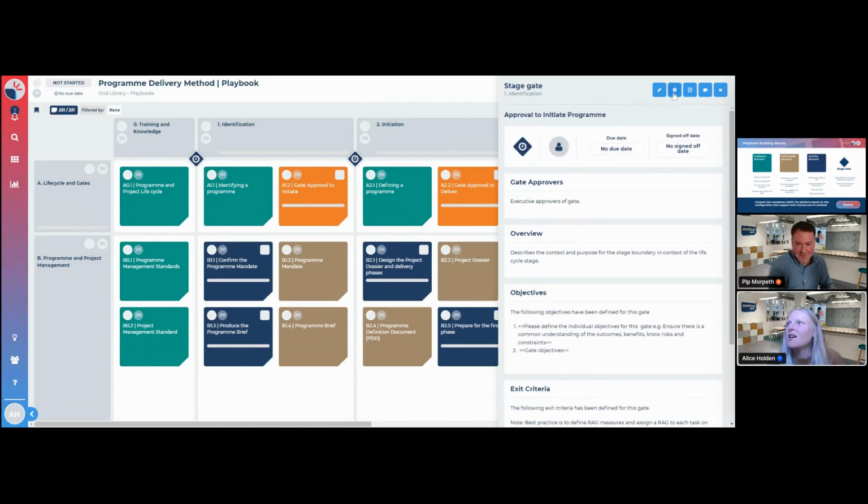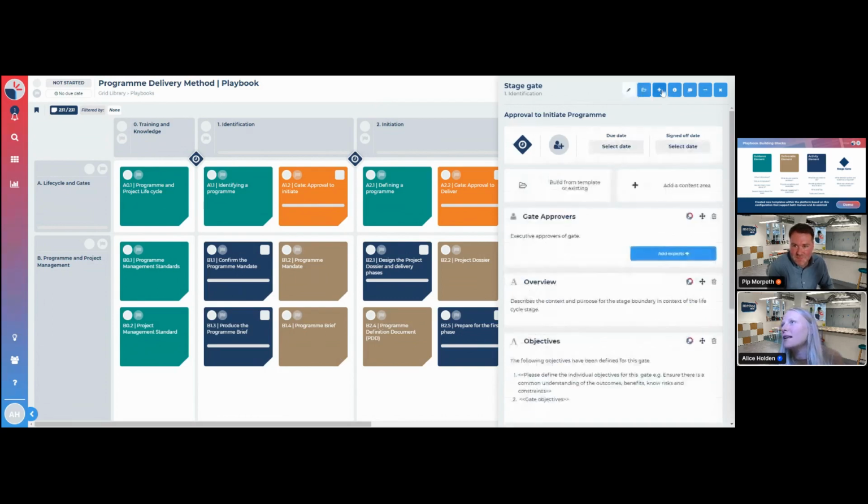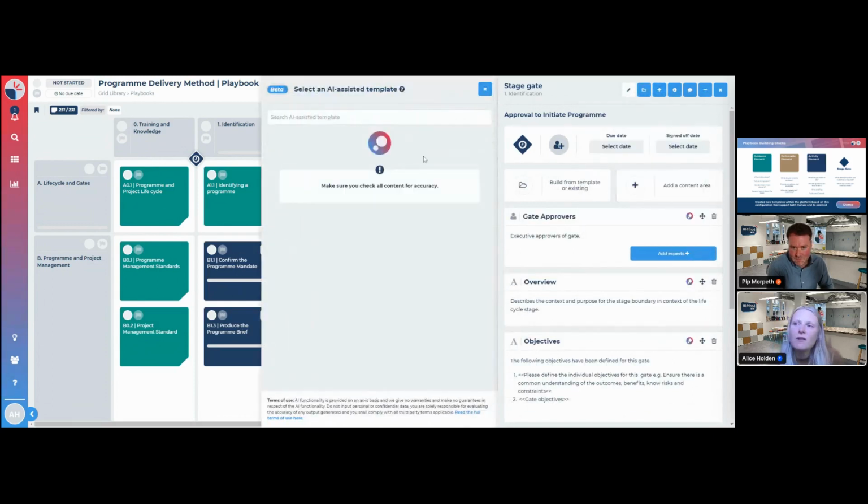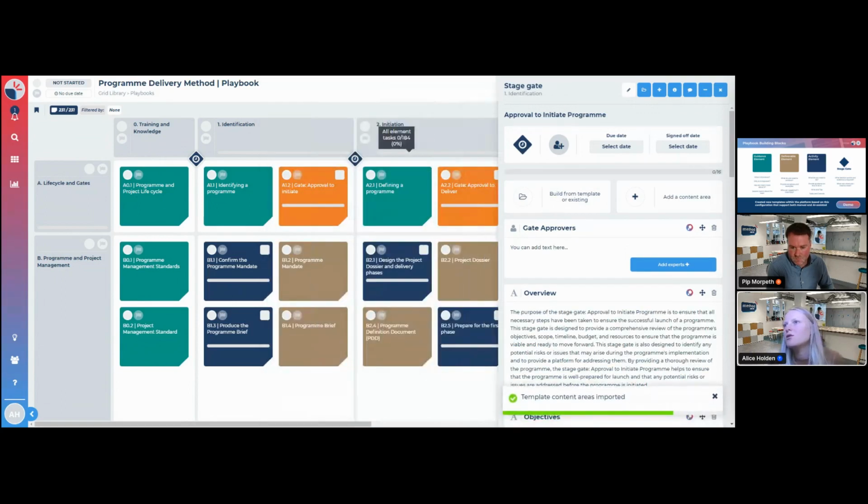If I was to say, okay, well, I'm using our AI assistant within the tool, we can select this template and generate some content within this stage gate to just help us. So what we're doing here is getting to a point where we're 70-80% there. So SMEs can come in and then tweak what they need to align it to your particular organization.